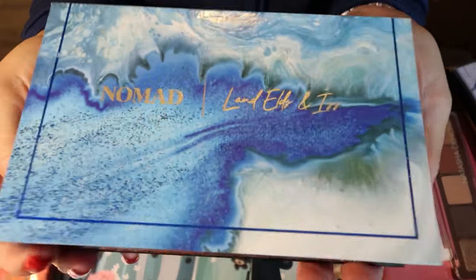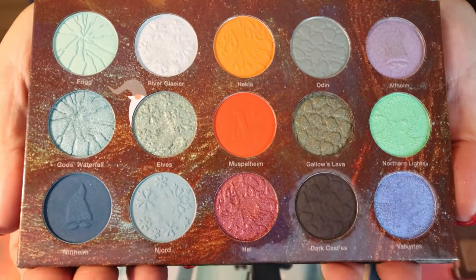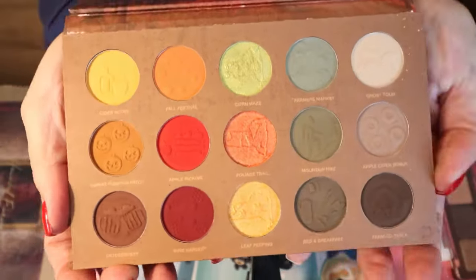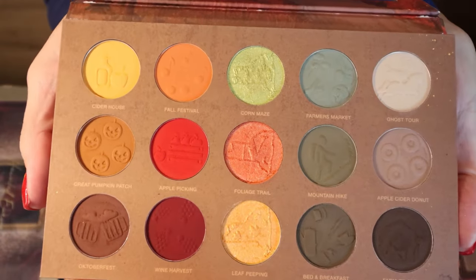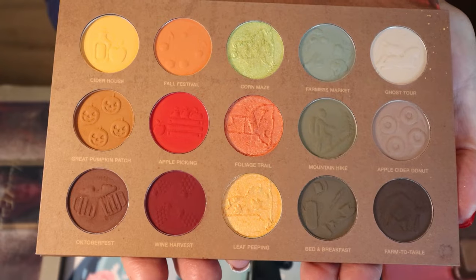And I have Iceland Fire and Ice. This one also has some really fun shades. Very unique. Unique formulas, unique shades to my collection. Fall palette from last year, Hudson Valley. Now, I love this palette for the mattes. The shimmers are a bit disappointing. It's just these three in the middle. I just wish they would have given us a few more shimmers, but the mattes are really beautiful and it is the perfect fall palette.